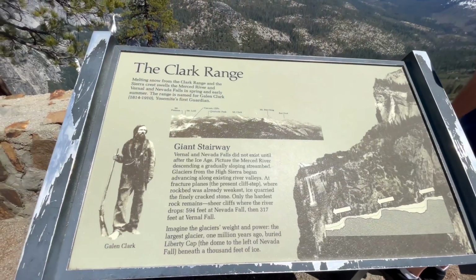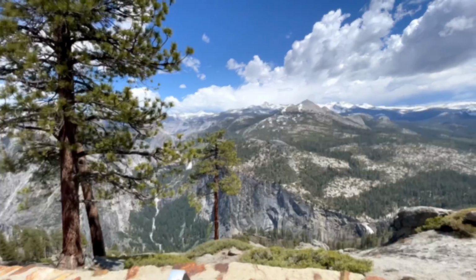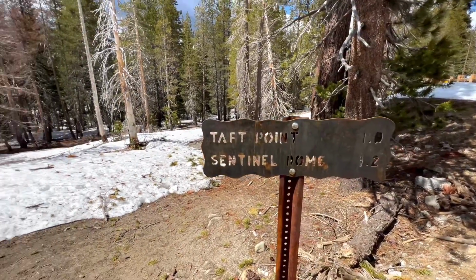You can enjoy incredible views of the Clark Range here, and I definitely recommend a visit to Washburn Point on any Glacier Point adventure. There are multiple wonderful trails all along Glacier Point Road. Among my personal favorites are Sentinel Dome and Taft Point.